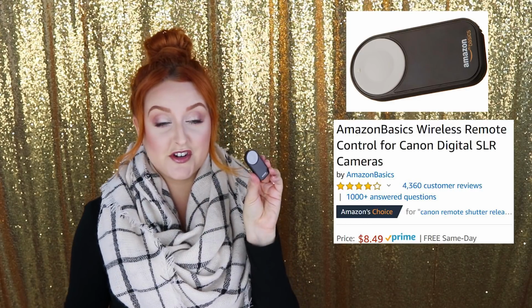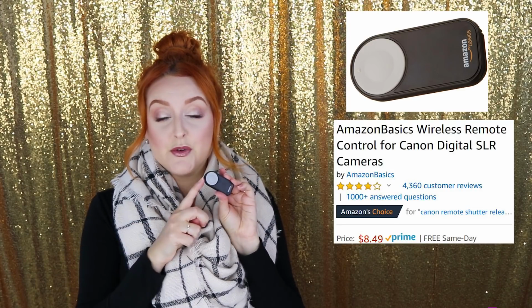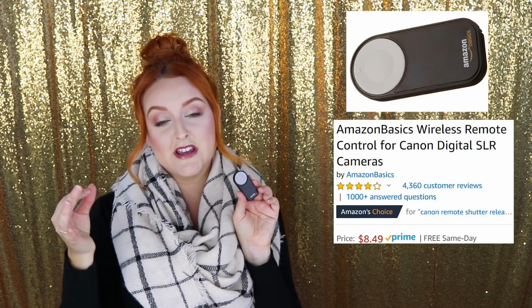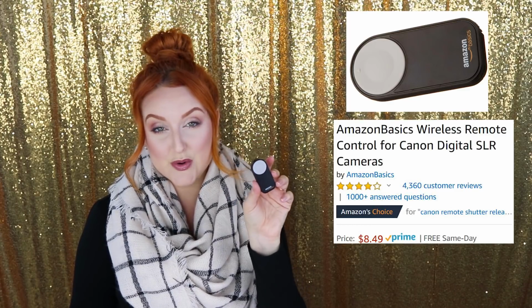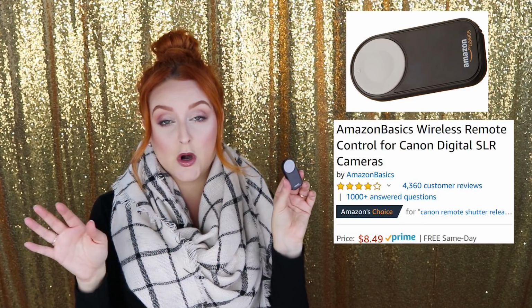It comes with a battery already charged and good to go. I've used it a few times before. Now, I have the Canon Rebel T7i. If you look at the specifications for this remote, it does not specify that it's compatible with the Canon T7i, but I think that's just because they made this before the T7i came out. I took a risk and bought it. Another reviewer had said they used it on their Canon Rebel T7i as well, and it worked great for me. So far I've been able to get this to work pretty seamlessly. I really like this, and I think it was definitely worth the $9 that I paid for it.